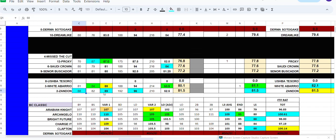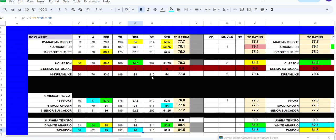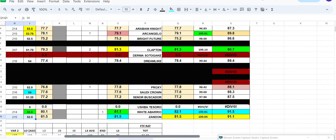Number 2, Zandon, is tops on the matrix side of the grid, out of the matrix factors. And then Way to Barrio shows up along with the 13 Proxy. But then we have the 7 Clapton as well. I've got my eye on this horse. Okay, 7 is going to be my projected long shot to get in the money, somewhere in the money. And then we have Arabian Night showing up as well. So this was somewhat of a mixed bag too when we look at the overall picture, but the 2 Zandon stands out for me. Zandon is at a pretty good morning line right now, 12-1. As you can see, I gave you a sneak peek of my order, and I did list a total of 6 here, but we'll get to that in a second.